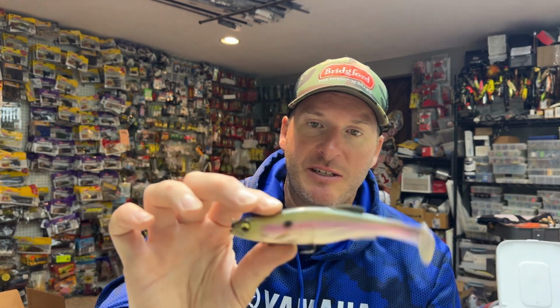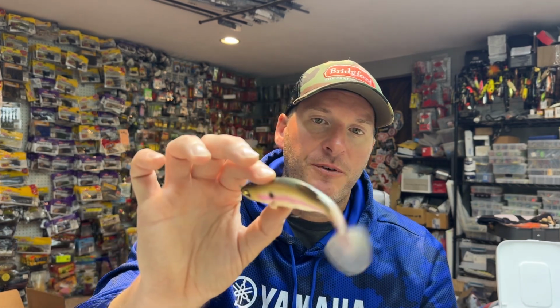You obviously can skip this around. It is softer in my opinion, so it doesn't hold up as good as the K Shad, but it's got a different movement to it. A lot of these baits have more tail wag. This bait's got kind of more side to side roll, and that just gives it a different presentation. But I really like throwing this just kind of covering more water.